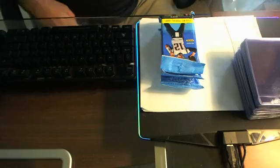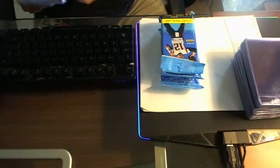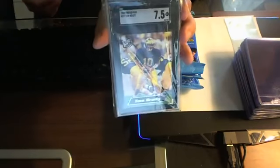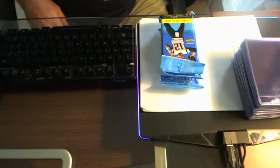Also, just another mention, still running, about 6 hours or so left in the bidding, I think. Sports Cards Austin on eBay, we have the 8.5 Jordan Fleer sticker, and the Tom Brady 7.5 SGC Press Pass 2000. Both of those cards have about 6 hours left in the bidding, and right now I'm doing pretty good. We'll see how they go.